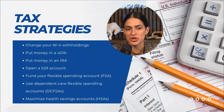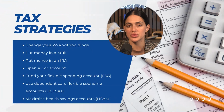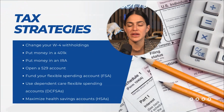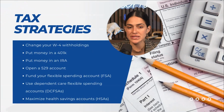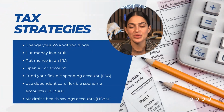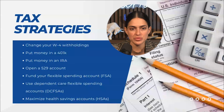You can consider putting money into a 401k, either traditional, which would be pre-tax contributions, which would give you a current year tax benefit, or you can potentially use Roth 401k contributions if available. And again, that's not going to give you a current year tax benefit, but it will give you a tax benefit later on. You can also utilize IRAs, pre-tax and post-tax or Roth, so very similar to 401k contributions.